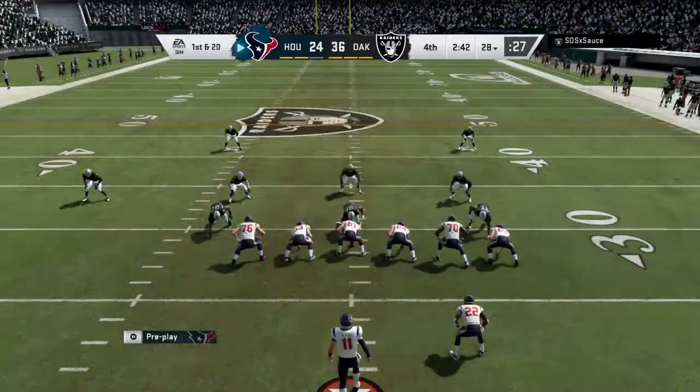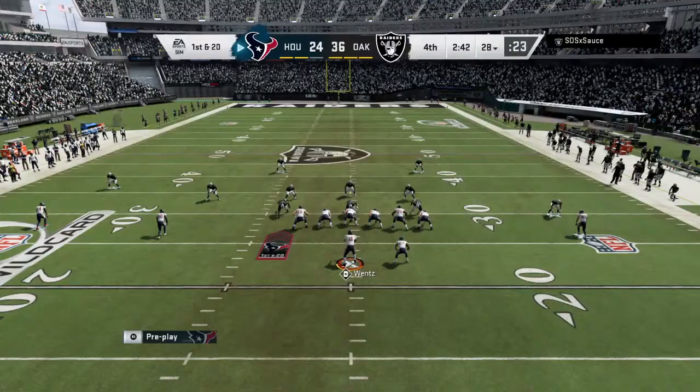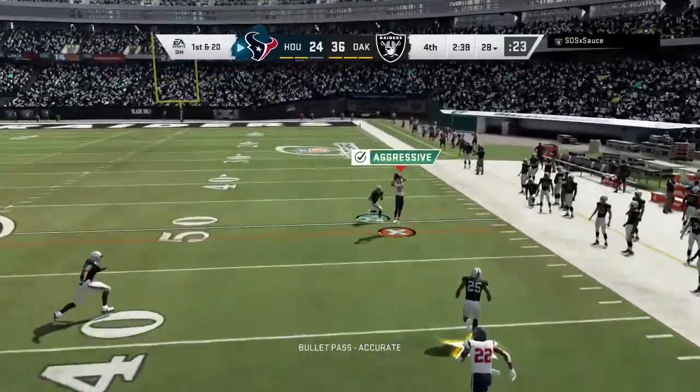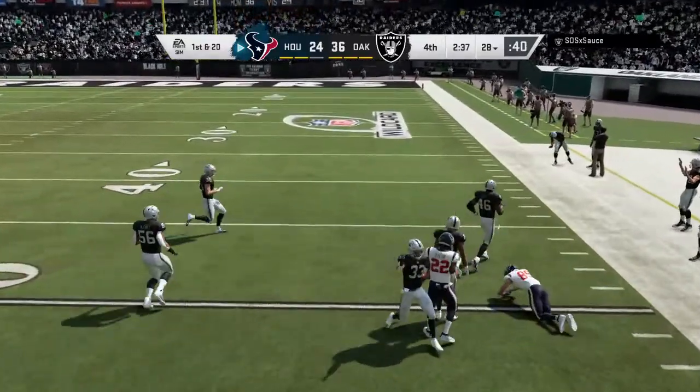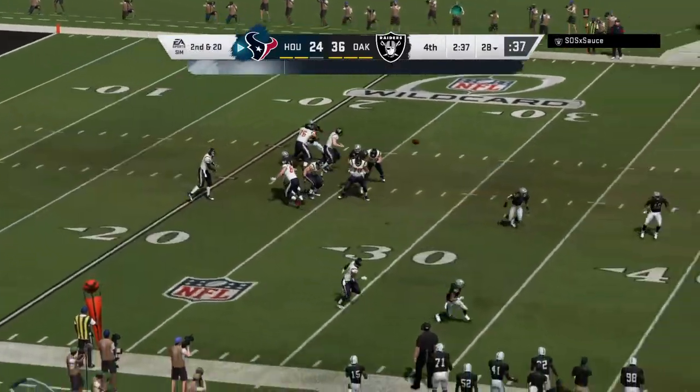So following the hold, they're in a bit of a hole here with a 1st and 20. Watch the curl. Watch the curl. Now Wentz. And this will be incomplete. Physical play on the football there, and it's 2nd down.